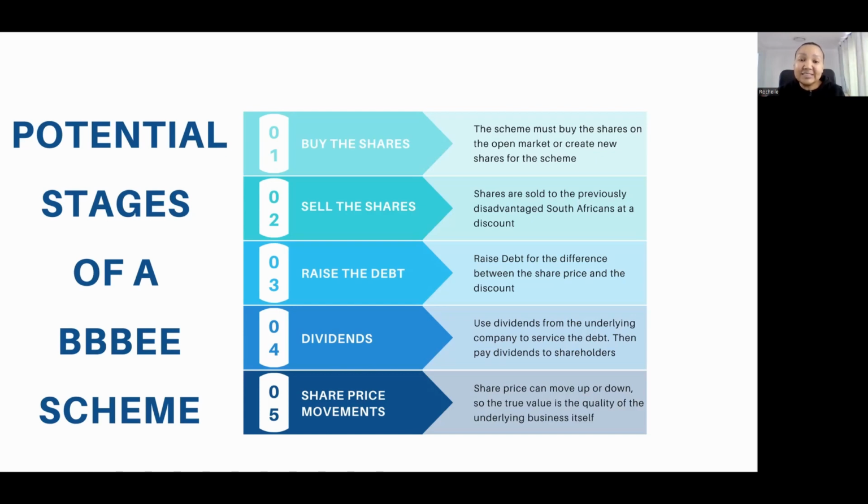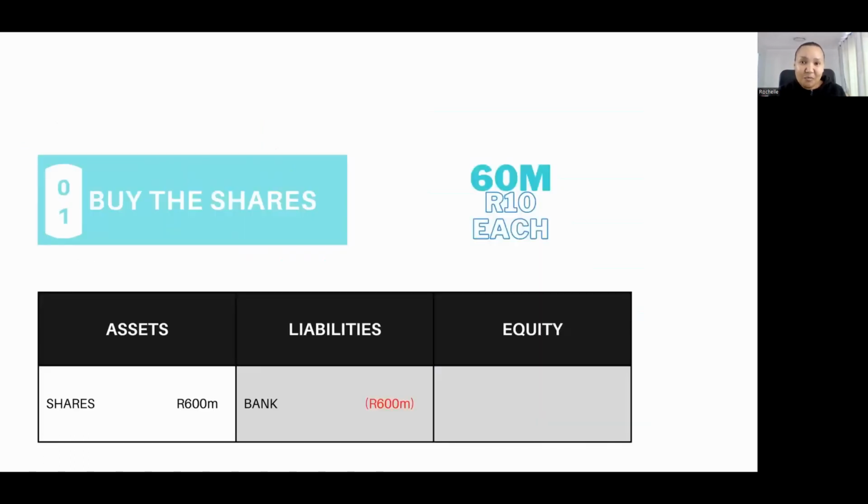And the last part is the nicest one, because that is the share price movement. If the value of Old Mutual goes up, your share price goes up. If the value of Old Mutual goes down, unfortunately, your share price goes down. But we are long-term investors, and that's why we don't cry about the lock-in periods. We are here to create long-term wealth.